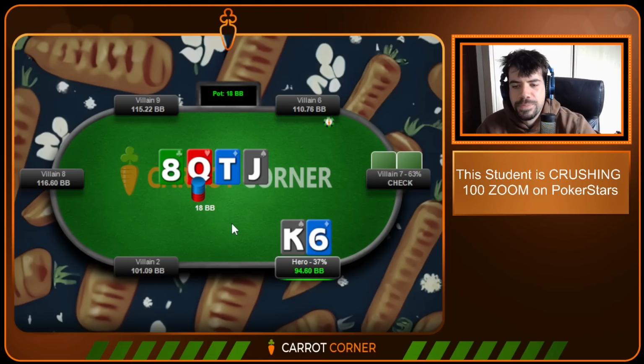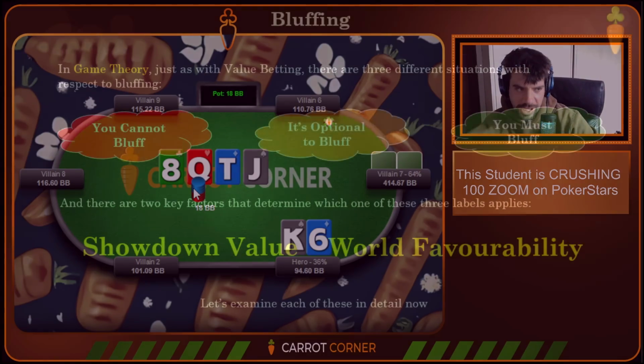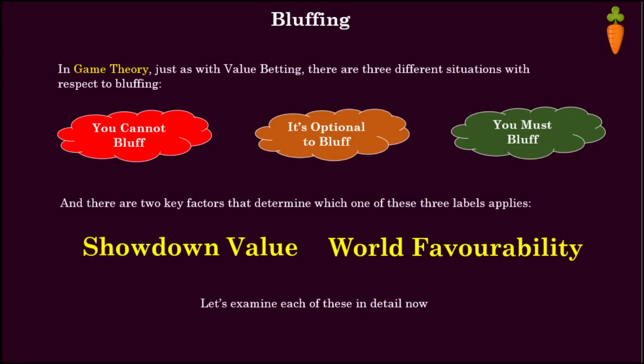And here, this check, I actually don't like it. I think theoretically you can either check or bet this hand. I think it's definitely going to fall into the category of optional bluff. More on that, check out Carrot Poker School Grade 1 Lecture 2 on value betting. Optional, mandatory and prohibited bluffs. Sorry, Lecture 3 on bluffing. But we also do have a similar metric for value betting in Grade 1 Lecture 2.